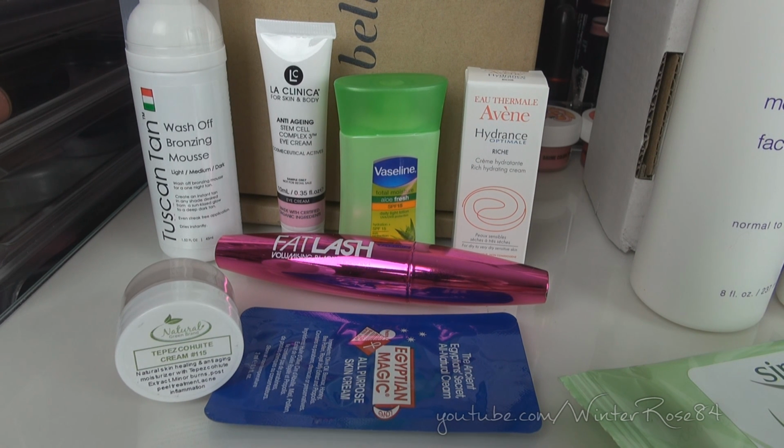So the samples are as follows: Vaseline Aloe Fresh Daily Body Lotion with SPF 15. Full size is 200 ml and recommended retail price is $7.68. The sample size here you have is 25 ml. Next you've got the Avene Optimal Rich Hydrating Cream. It's a daily moisturiser suitable for day or night. 40 ml is the normal size, and the recommended retail price is $52.95. The sample size you get here is 5 ml.